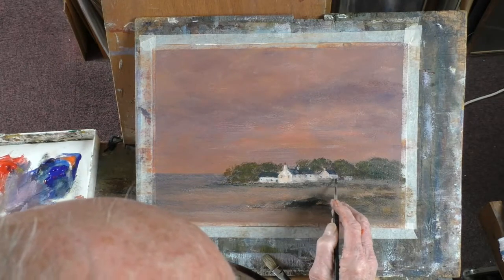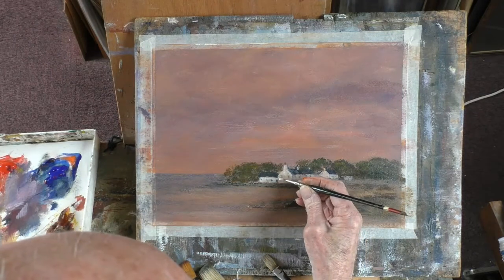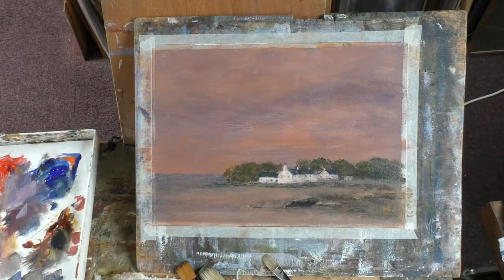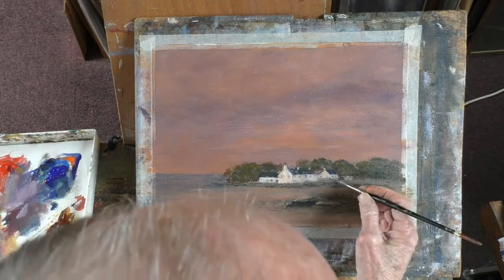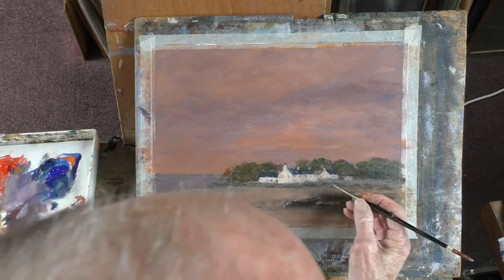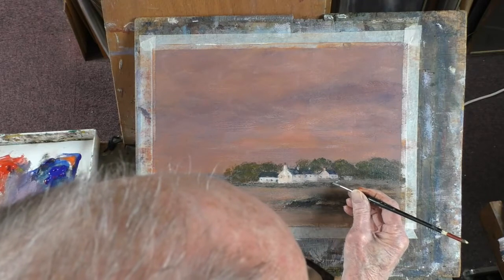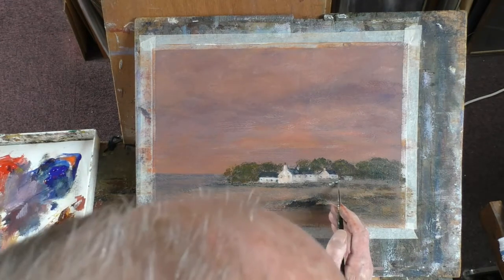The table is leaning a bit, but let's just get down there. And I can rest on the board now, because let's see if we can get a bit of, whoops. That's sort of my idea of a step.